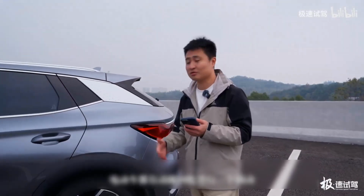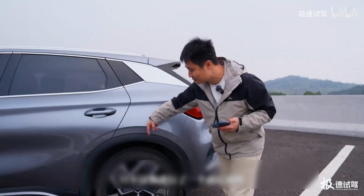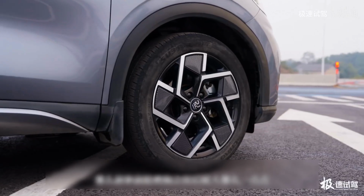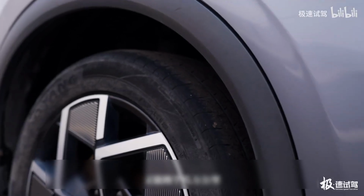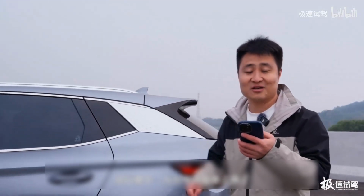Since this car is front-wheel drive, the front tires wear out slightly faster than the rear ones. By rotating the tires, I can extend their lifespan. Once the front tires wear down a bit, I'll swap them with the rear ones, which should allow them to last for another few tens of thousands of kilometers. However, based on the current tread pattern, it seems like it's time to replace them in about 10,000 kilometers. Replacing them at 100,000 kilometers is quite normal.